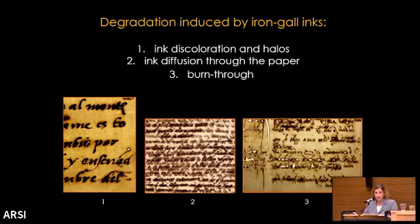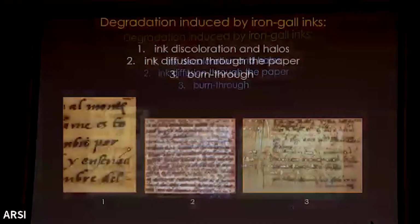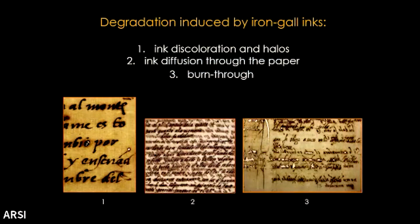As you can see in our manuscript, the process resulted in discoloration with the transversal and lateral migration of the colored ink compounds and halo formation around the written, like in this case. Ink diffusion through the paper, the second picture, and especially burn through. The level of degradation is more or less severe depending on the quality of the papers and the inks. But in general, the readability of the texts was dramatically affected.